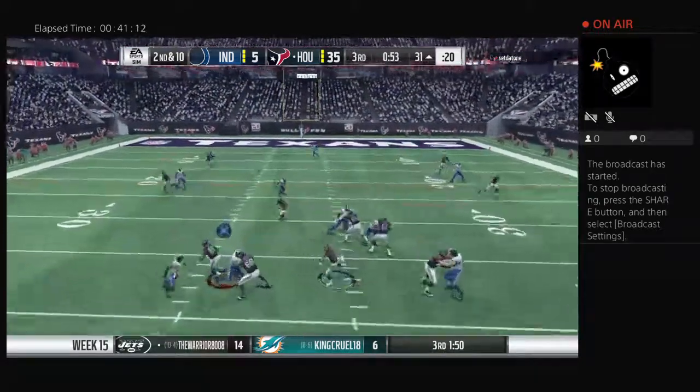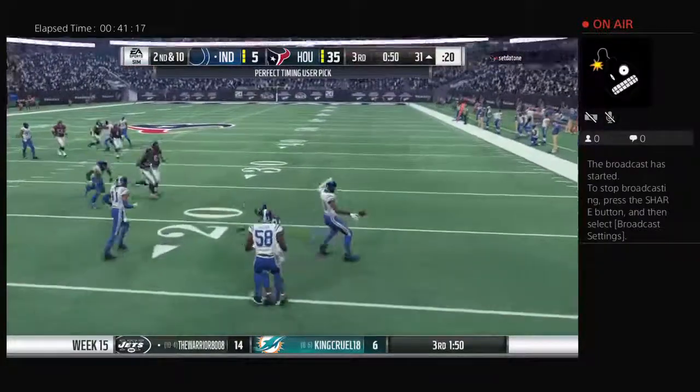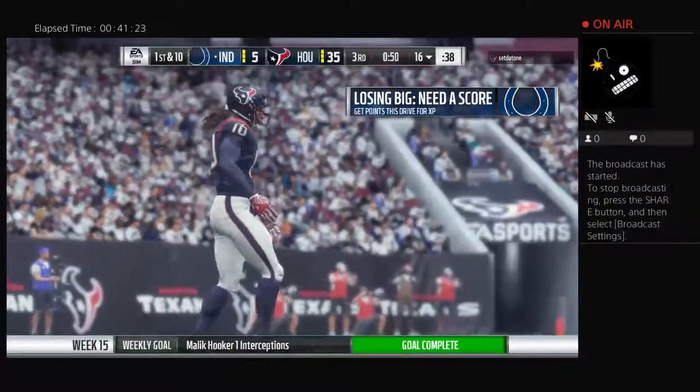Throwing again is Watson. The ball popped in the air and intercepted. Picked off by Malik Hooker. And a big turnover there as his guys will get the football back.